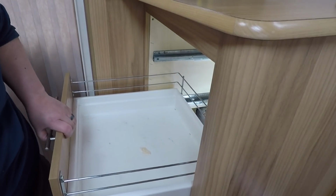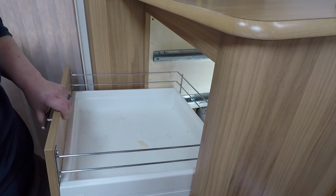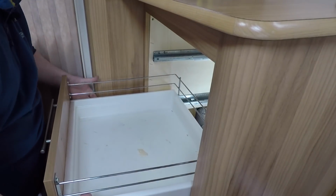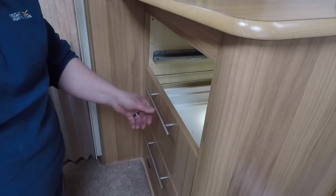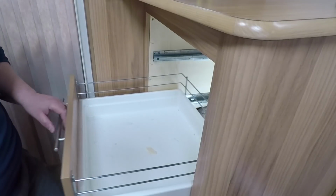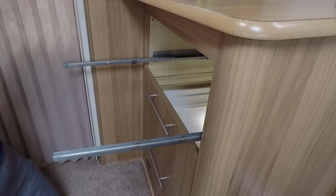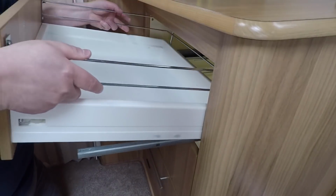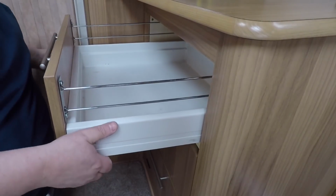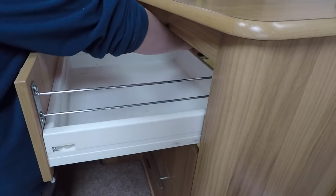Put the drawer into position, make sure this is right up at the front. Clip them in. That's that one in. Let's get the top one in. Get both runners in.